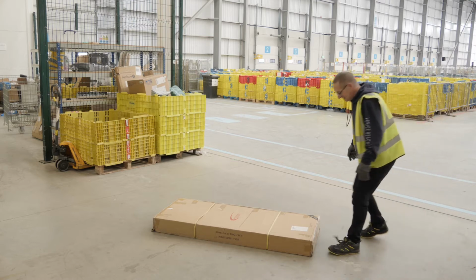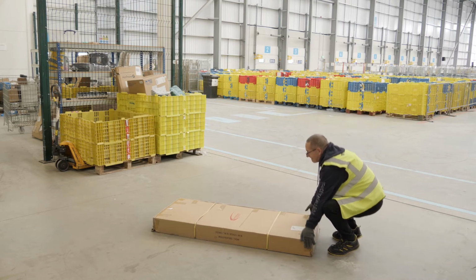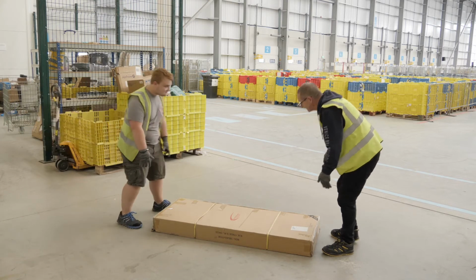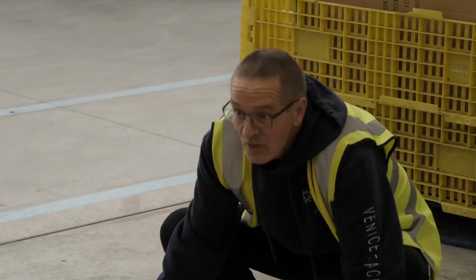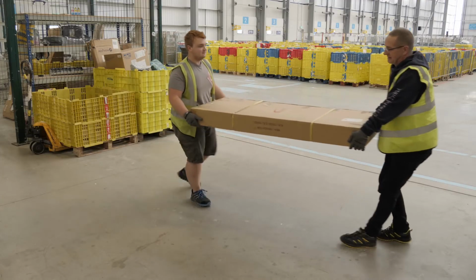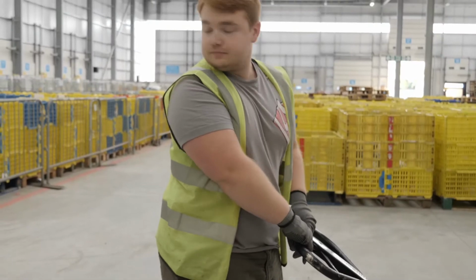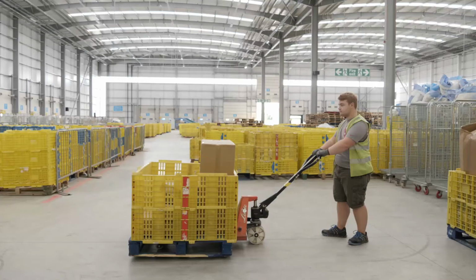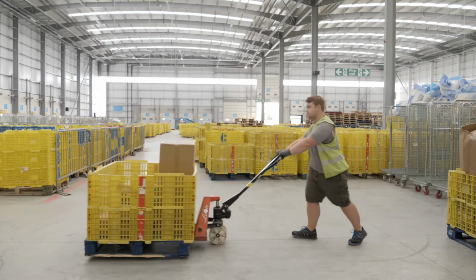If two people are needed to move something, choose one person to lead and agree some simple rules. For example, counting down together from three to start. Follow the same steps you would if you were lifting alone. If you're pulling a pallet, keep your head upright and your back straight. And if you're pushing, bend your front leg and keep your back one straight. You'll be shown how to do this in practice after the video.